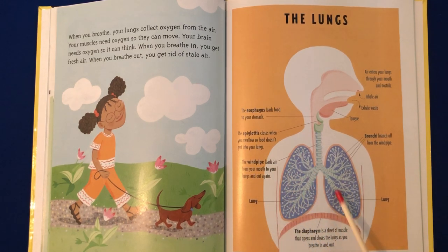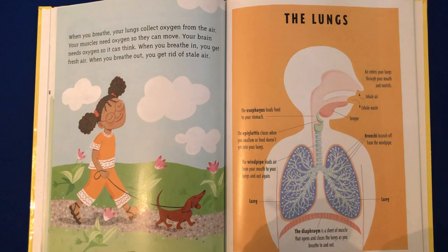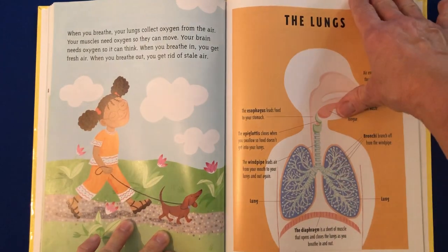Here are your lungs. You have a tongue here. When you exhale, it comes out of your mouth. Bronchi branch off from the windpipe. The diaphragm is a sheet of muscle that flattens and closes the lungs as you breathe in and out.